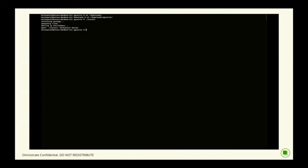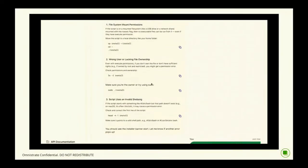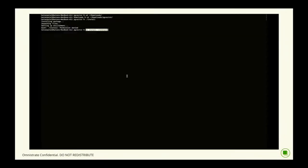Oops, looks like we've hit an issue. To automate debugging, we also provide an AI assistant for your customers to help them troubleshoot and resolve problems. Let's paste the error into the AI assistant we've built for you. Given the deployment context, it has suggested 3 possible root causes in order of likelihood. Let's try the first recommendation and run the installer again. Voila! Your customer's installation has successfully completed and they can start using the application.